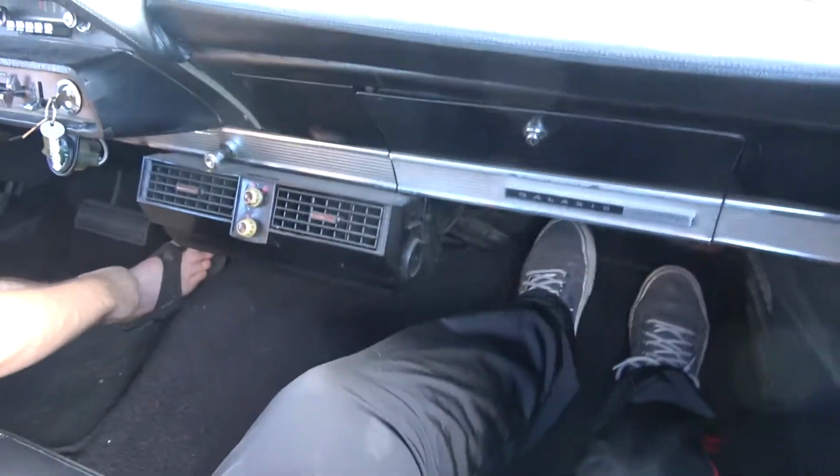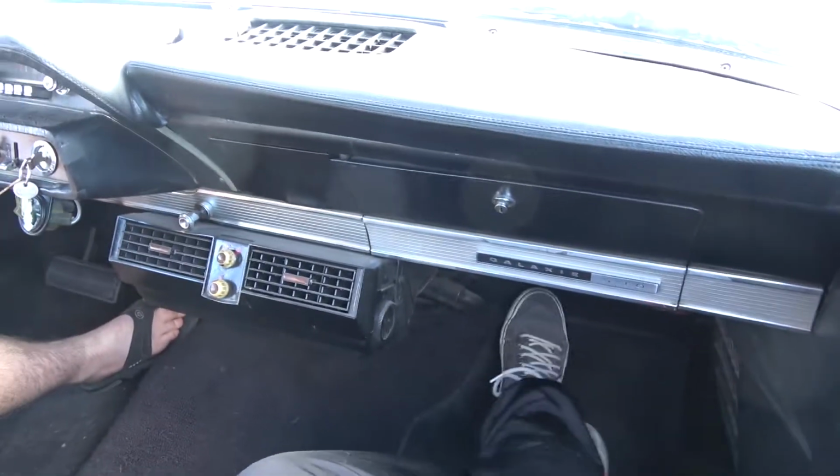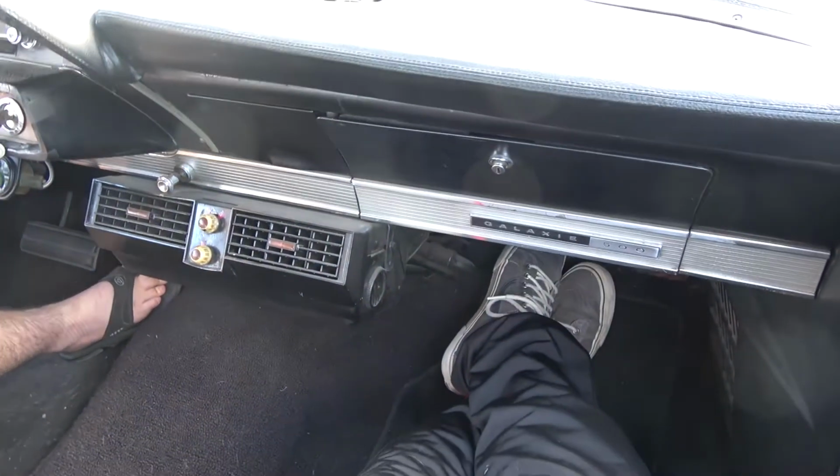You're 6'11"? It's like I have all this space. Look at this. I need to itch my foot. You could put a footstool in here and still have tons of room.